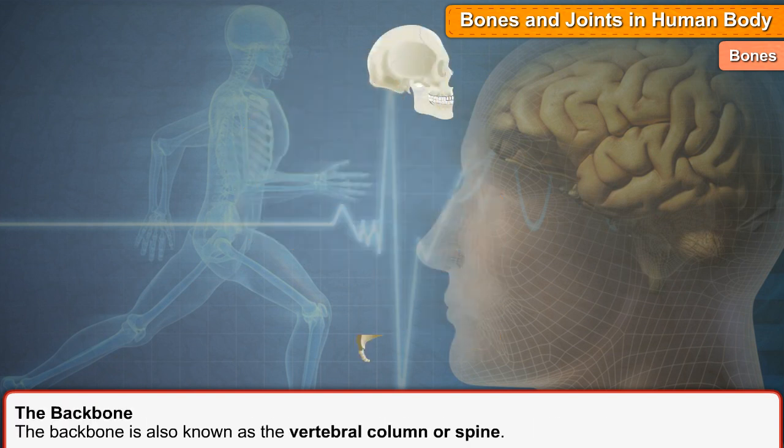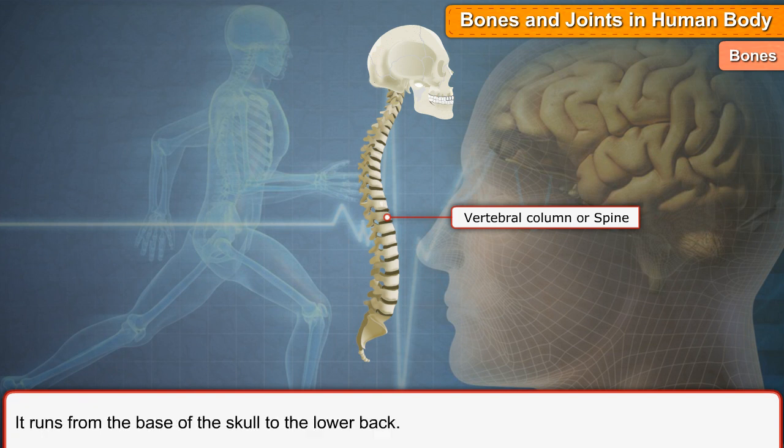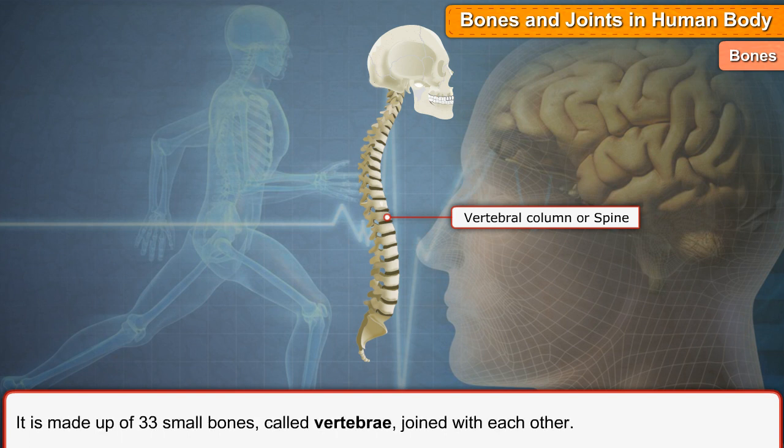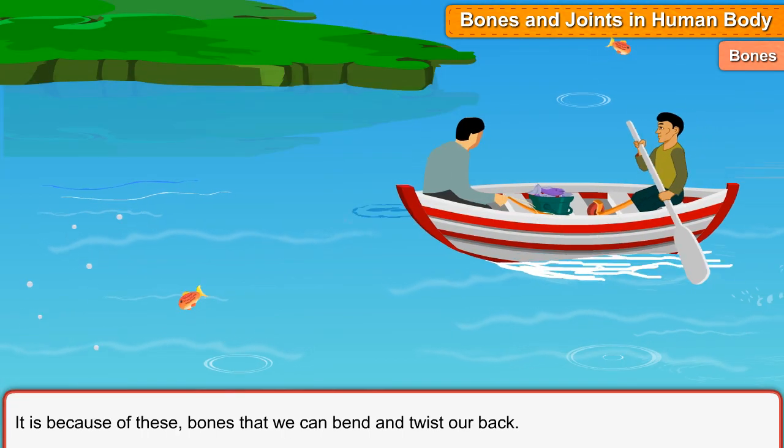The backbone. The backbone is also known as the vertebral column or spine. It runs from the base of the skull to the lower back. It is made up of 33 small bones called vertebrae joined with each other. It is because of these bones that we can bend and twist our back.